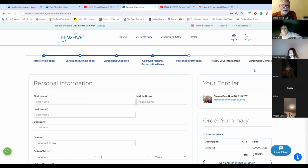Very simple, nothing difficult. I'm going to do a video on this very soon, though, where I go through every one of the steps so that you can see it, and that way you can share with people how to do that. I'm also going to go into the back office and show you how to switch your leg if you are working as a distributor. It's very simple to do that as well. I don't remember how to do it, I just know it's easy to do.